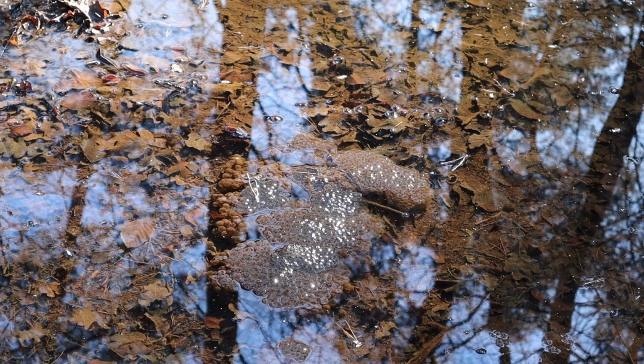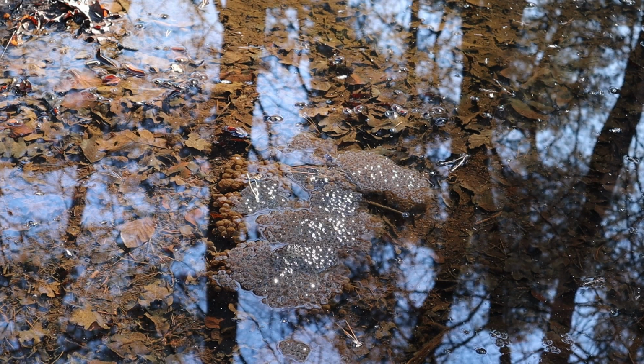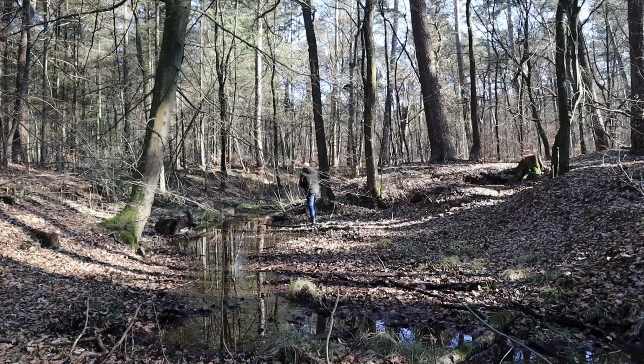So we've had water here for the last month or more, and now the frogs are laying their eggs in the remaining water. All of this goes bone dry over summer, so it'd be interesting to see. But it looks like we're going to have a lot of frogs in this area very soon. Okay, camera 7. Let's have a look.